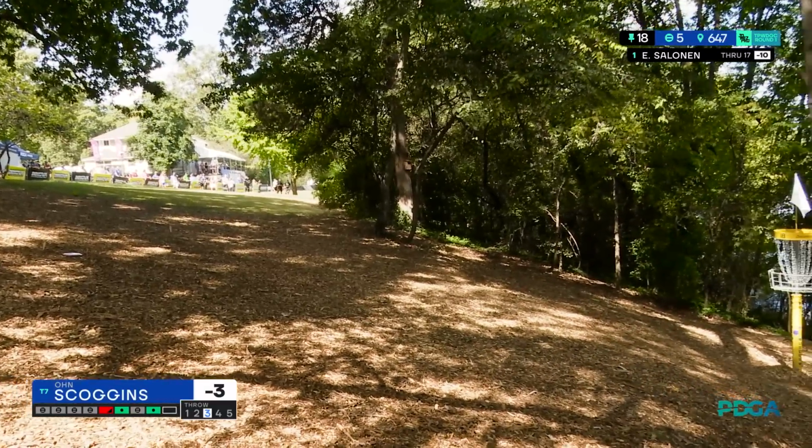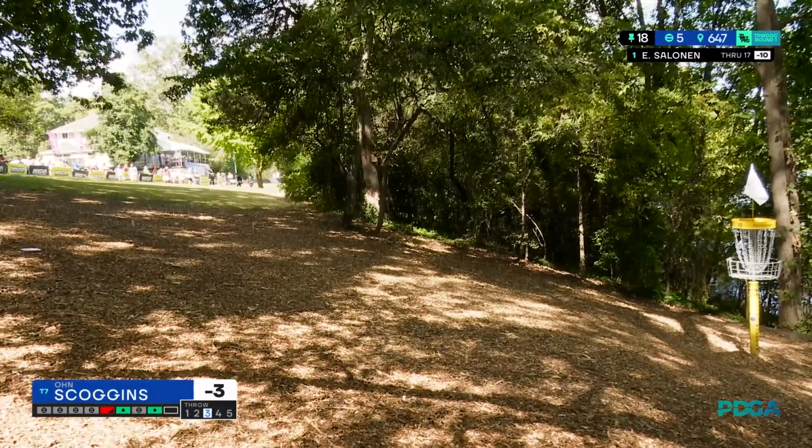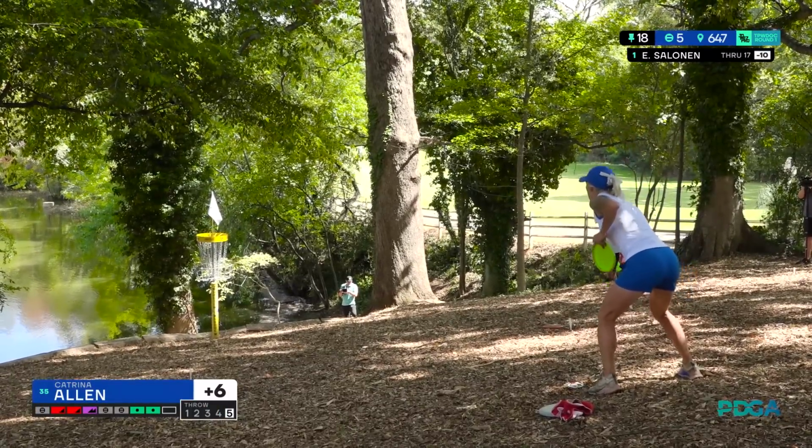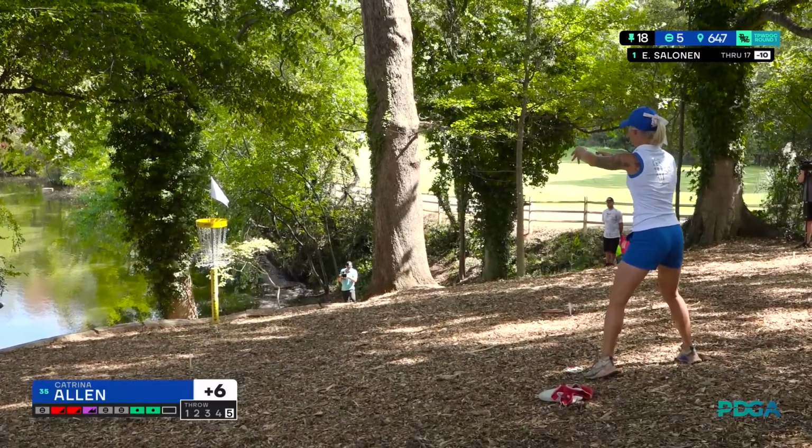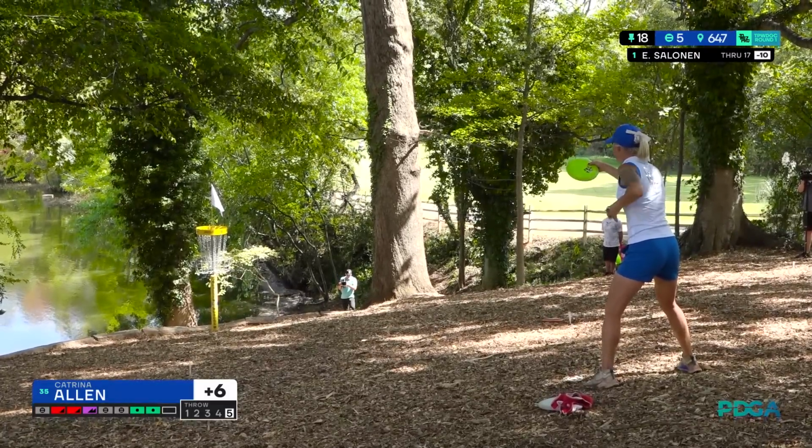Leaves more work than you'd like after. Yeah, it doesn't quite get that left finishing. It's such an optical illusion. Ooh. She's going for it. She's going for it. I kind of had a feeling. She's been lighting up these circle 2s.